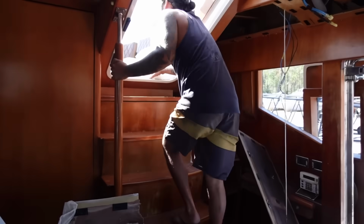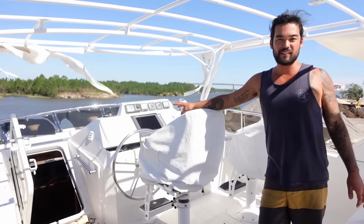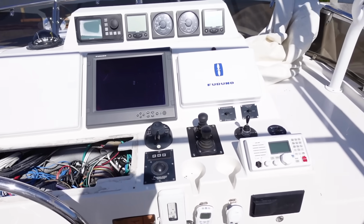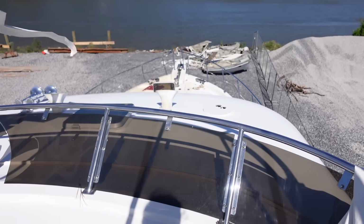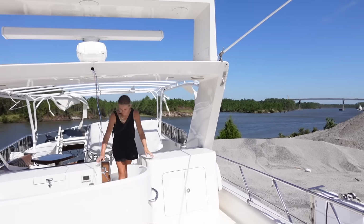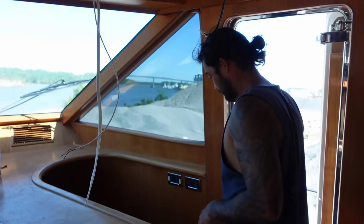Okay, here we are up on the flybridge. Really nice space. What always happens after these storms, and the same thing happened on Parlay, is people come and they loot things, they steal stuff. So there's a bunch of things missing, but yeah, you can have a nice little party area up here. This boat's got potential. It's definitely worth salvaging for someone.